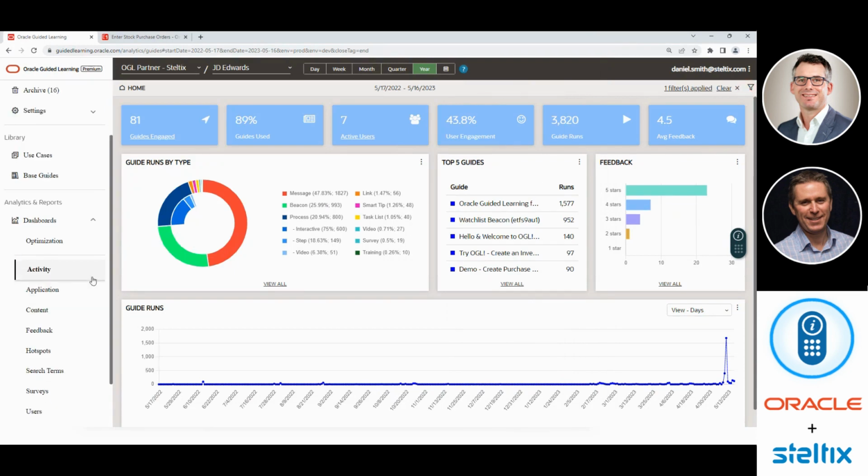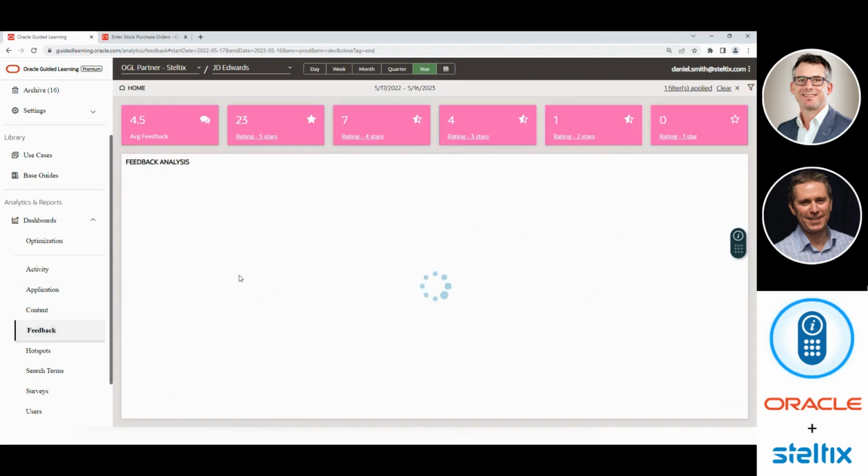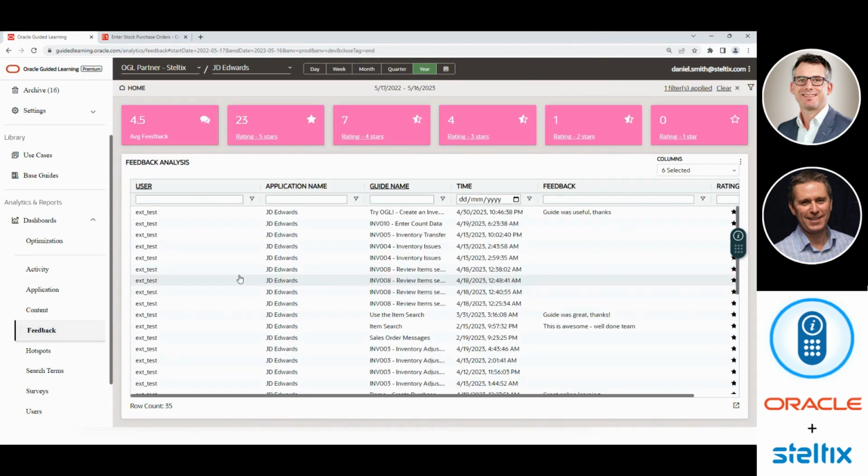The next thing I'll look at is the actual reporting around the feedback. So here we showed before the ability to score and assess or provide some feedback on the training material. And this is a dashboard which basically summarizes that. And up the top, you can see our average feedback for our training material is 4.5 stars. And obviously over time, you want to increase that.